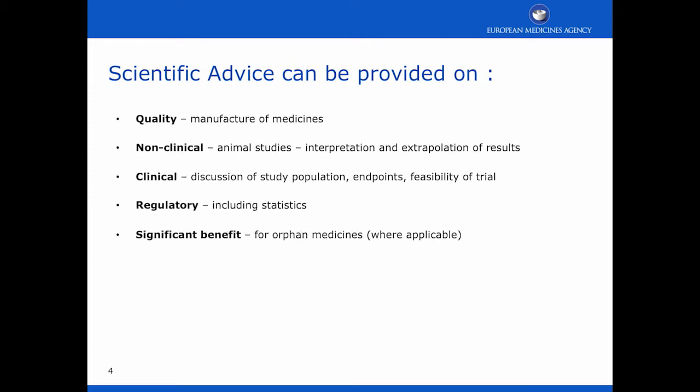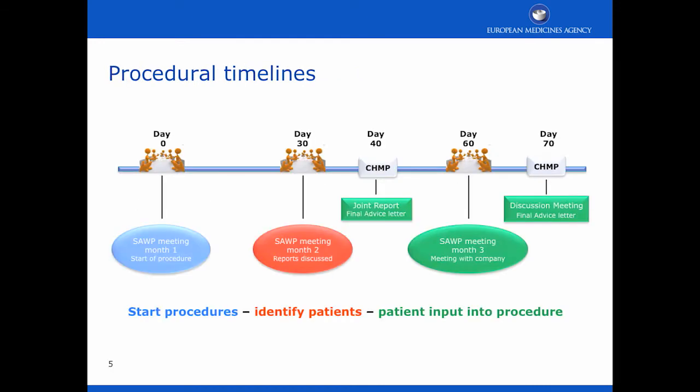By providing the option of scientific advice, the regulator's aim is for trials to be performed efficiently and to the highest ethical and scientific standards. The scientific advice procedure takes 60 days. On day 0, the Working Party meets and allocates coordinators for the questions asked by the companies. At the same time, the dossiers that would best benefit from the input of patients is communicated to the EMA team responsible for patients. On day 30, the decision is made by the Working Party on whether they need to meet the company or if they will respond in writing.